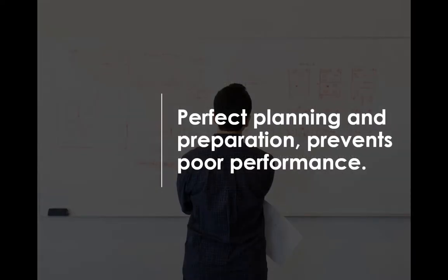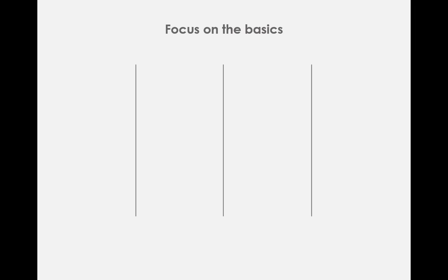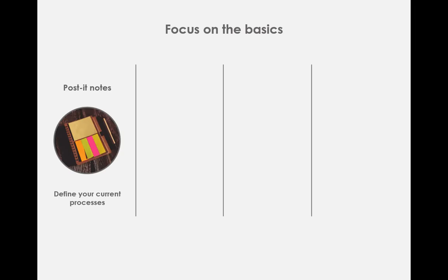Perfect planning and preparation prevents poor performance. I'm sure there's a 7th P in there somewhere. But focus on the basics. When you're planning your recruitment software, get post-it notes, get the whole team together. Give everybody a post-it note and ask them to write their top 5 ideas on a piece of paper. Get them on the wall, make it interactive.